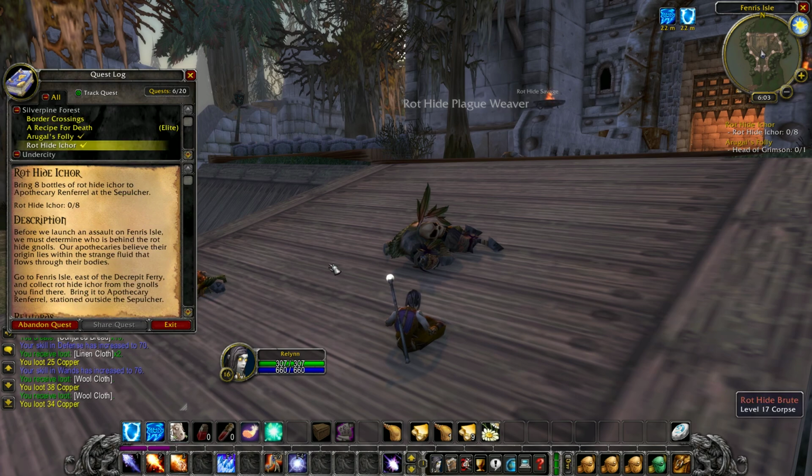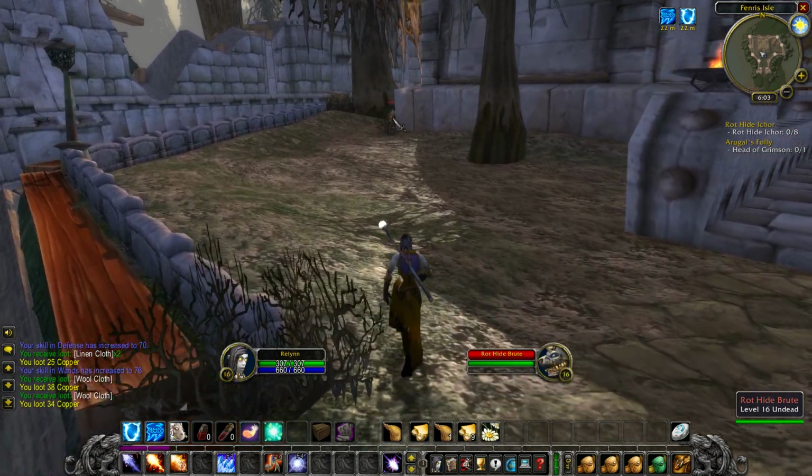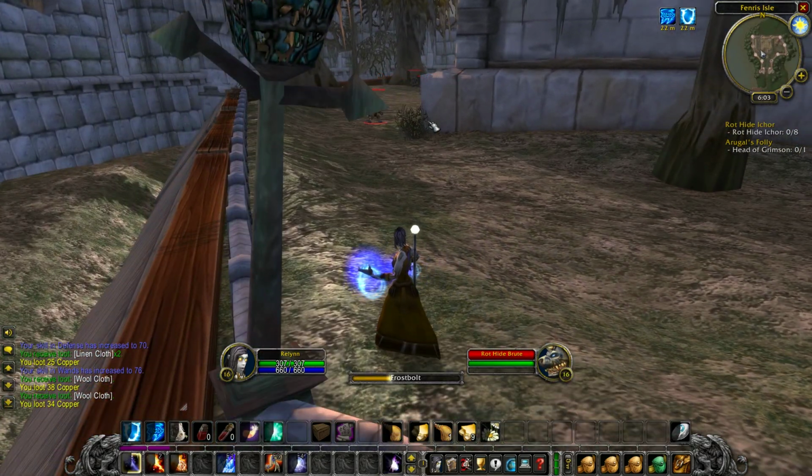From the gnolls, it just says the gnolls. These guys are rawhide, so they're definitely gnolls. I mean, the drop rate might just be absolutely abysmal. There's that.